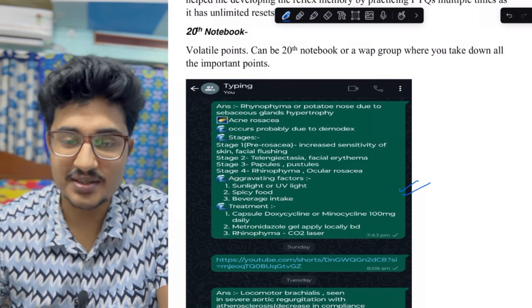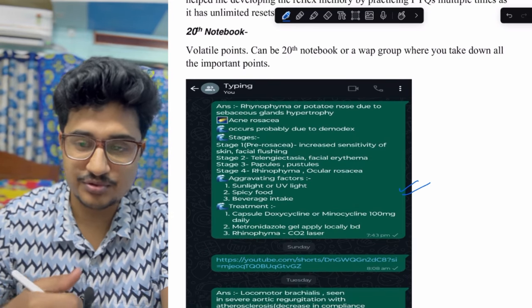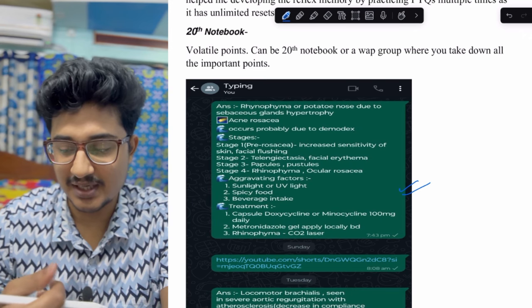I used to study them while I was going on rounds, or when I was a bit free, then I used to revise them.